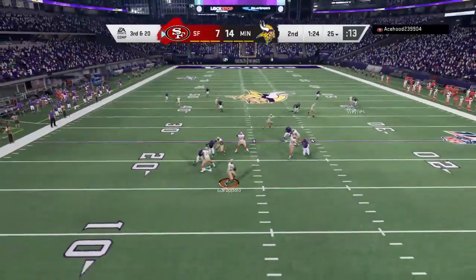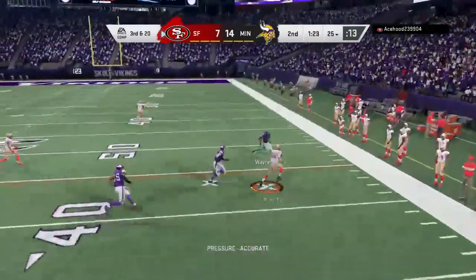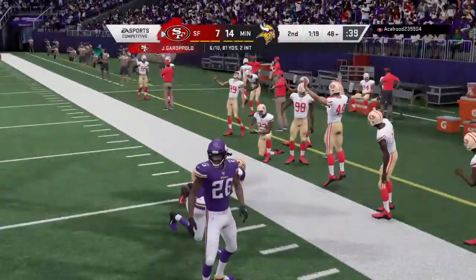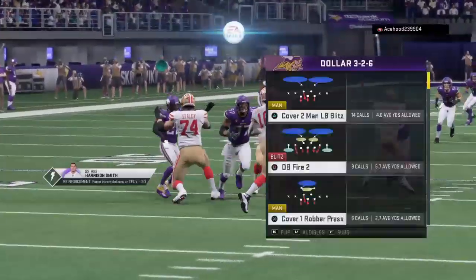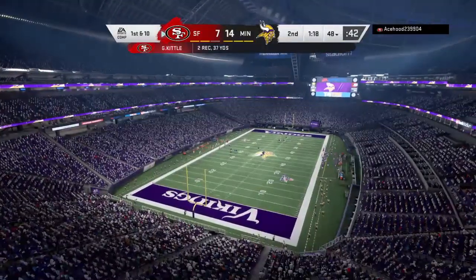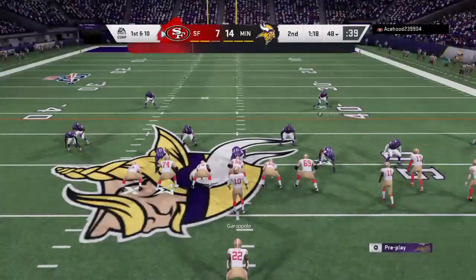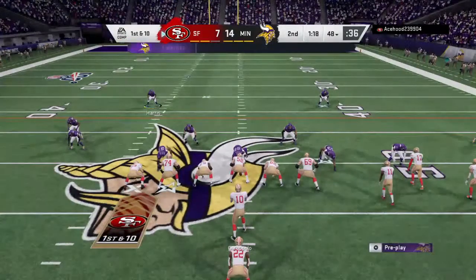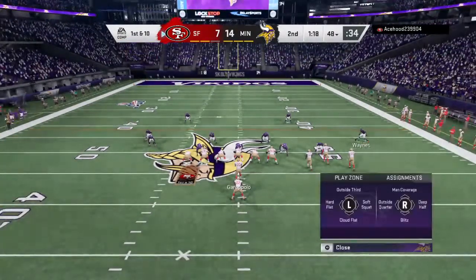On 3rd and long, it's Garoppolo. Completes it to the tight end, Kittle. And they work this well upfield across the 45. The 49ers now going to use the first of their timeouts as they'll get a chance to talk it over after picking up the first down. Garoppolo, 6 of 10 in this first half. He's got his guys a first down here.